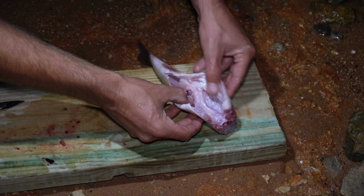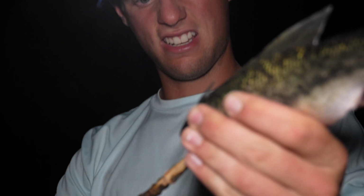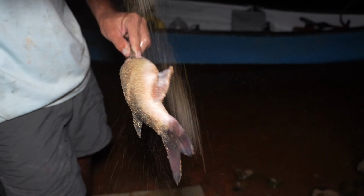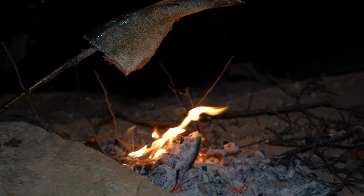This is a wild bass. Get this thing skewered up. Through. Look at that, everybody. That's a spotted bass right there. I don't know who you are. Does that look good? The seasoning looks good. Yeah, the seasoning smells good.